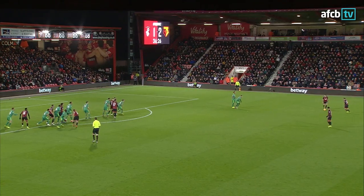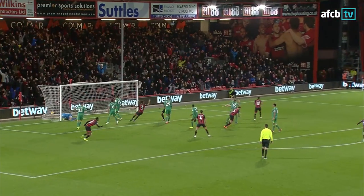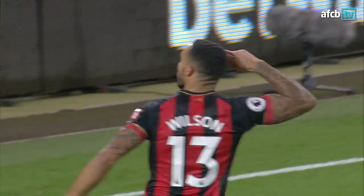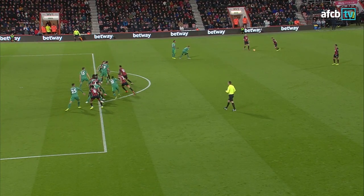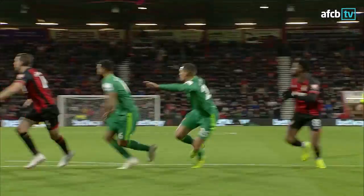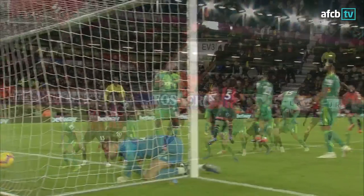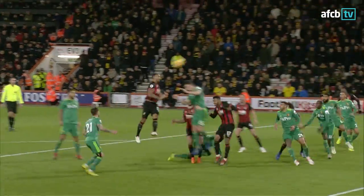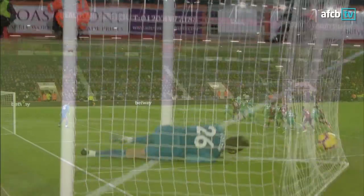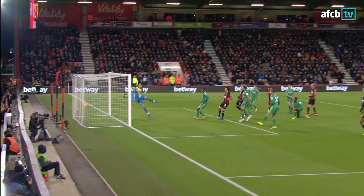It's going to be Charlie Daniels, no, it's going to be Ryan Fraser, who whips the free kick in. Wilson, 2-2! Cherries have bounced back! Two goals in 4 minutes! Callum Wilson goes to his best ever Premier League season for the Cherries with his 9th goal, and it is Bournemouth 2, Watford 2. Well, I have to say, what a header that was. It's a well-worked free kick, and I'm not sure about the keeper, the fist. At one stage, I thought he was getting to that.